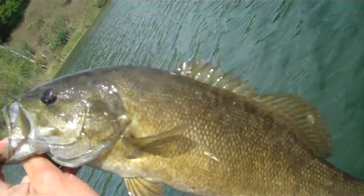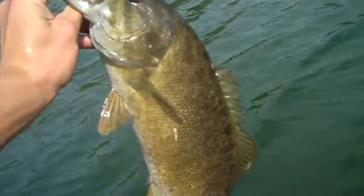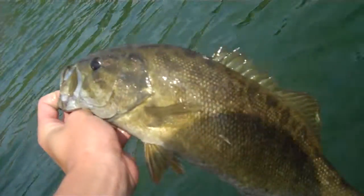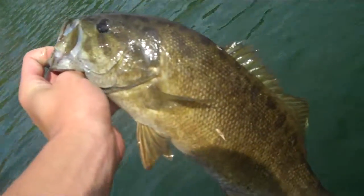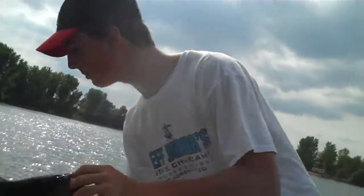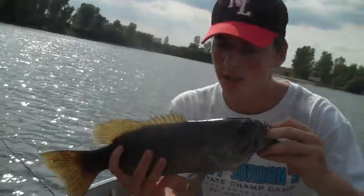Here's this giant. Maybe it's not as big as we thought, but it's nice. No, Jake, this is a really big smallie. This is a giant smallie, yeah. Can you measure it? Yeah. So here's this. Can I get further away? Okay. So hopefully you guys saw a good fight, because this is a really nice cat.